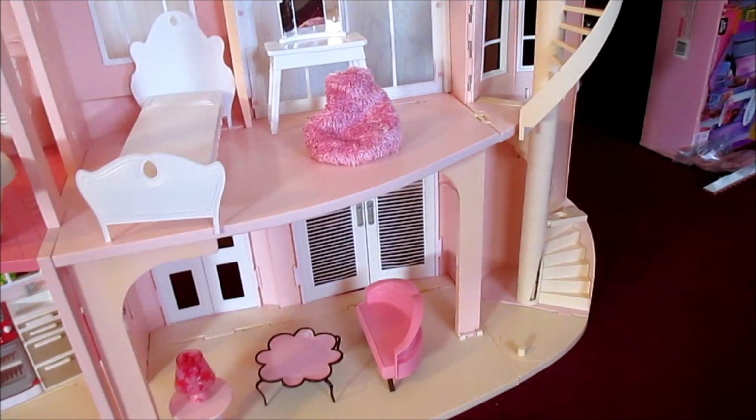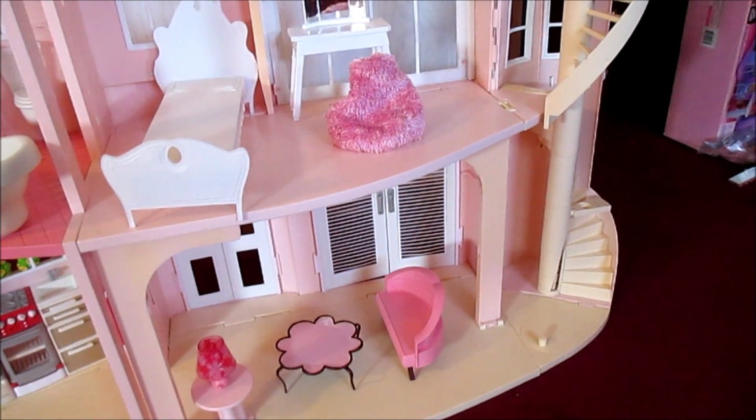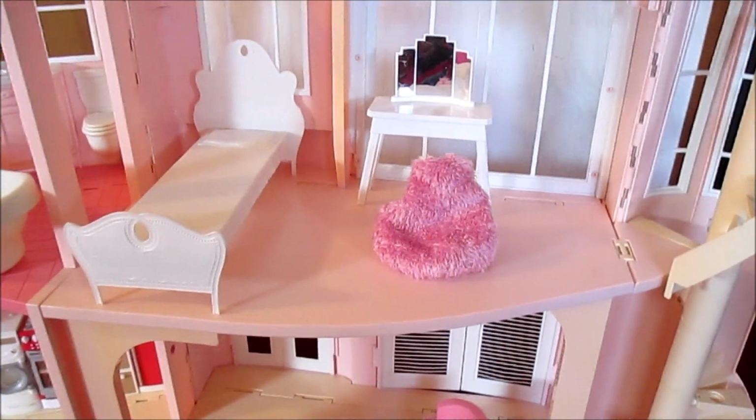And then last but not least, we have the 2006 Dreamhouse, which I can't tell you how many times on Flickr I have been pestered about this. People always asking me if it's for sale. So even though I have a novel written about it and how much I love it, but that's just the name of the game, right? So we got this for free too.